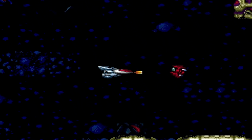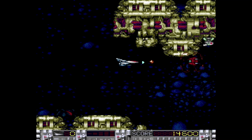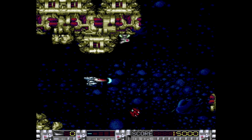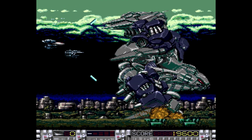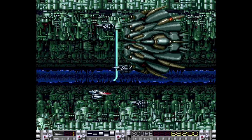If you hold in the fire button, a force field will show up in front of your ship. This doesn't actually power up your projectiles, instead it protects you against bullets. I wish they went with the former idea. The game does show off the capabilities of the SuperGrafx way more than 1941 did. There's some nice parallax scrolling here, especially on the third stage with the cool 3D-like effect.